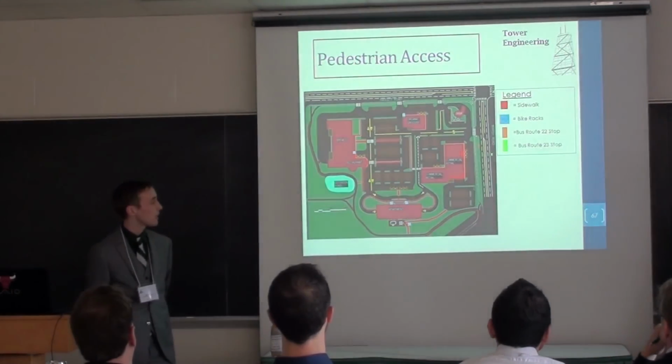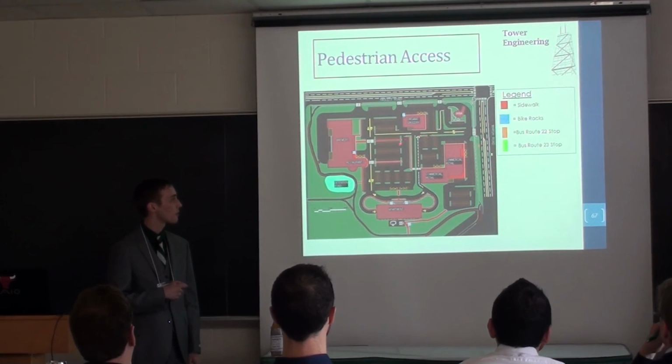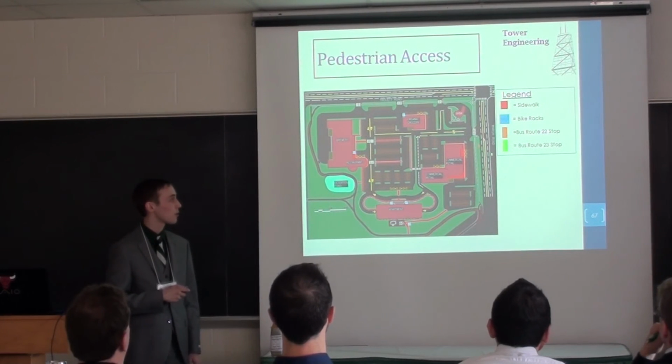On this slide, you can see all these expansions that are going to be added. In red is the entire sidewalk system for the site. In blue, you can see the bike parking locations by the restaurant, the organic grocery, and then the apartment complex. Each parking location is expected to have around 20 bike parking spots. And then here on the east edge of the site, you can see the Route 22 stop and the Route 23 stop.